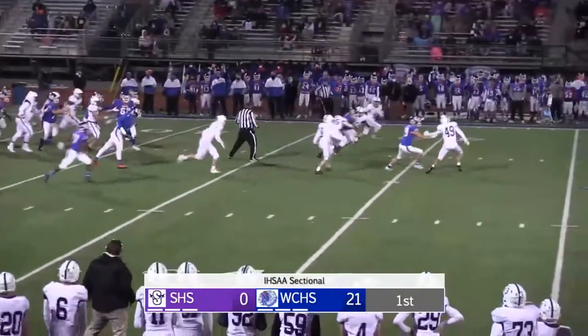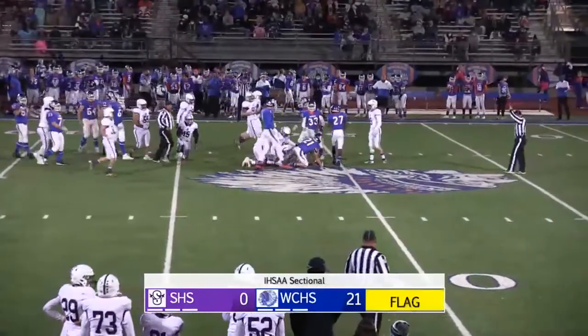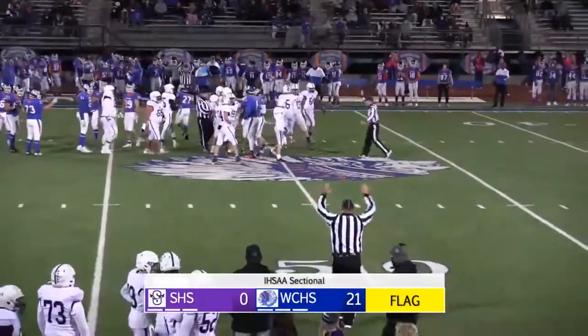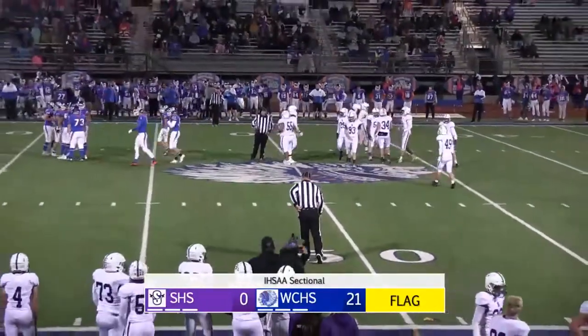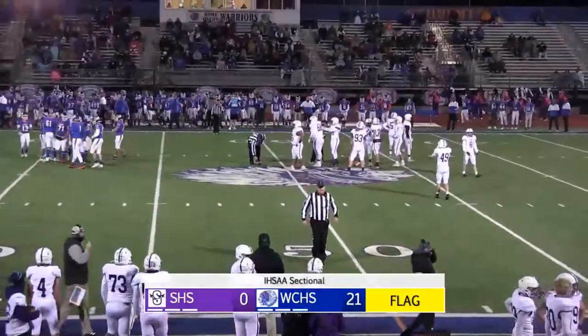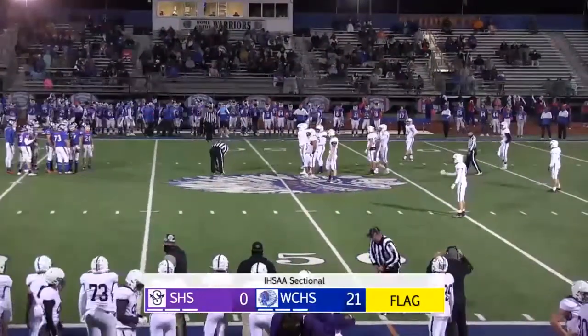And Valentine off and running. Breaking tackles. The 45 flag comes down near midfield. And I'm curious to see what that is because of where the flag was thrown. I'm going to say it's an illegal block in the back on the offense. I don't think you can call a hold from that far away. It's not going to be a face mask, I would say.